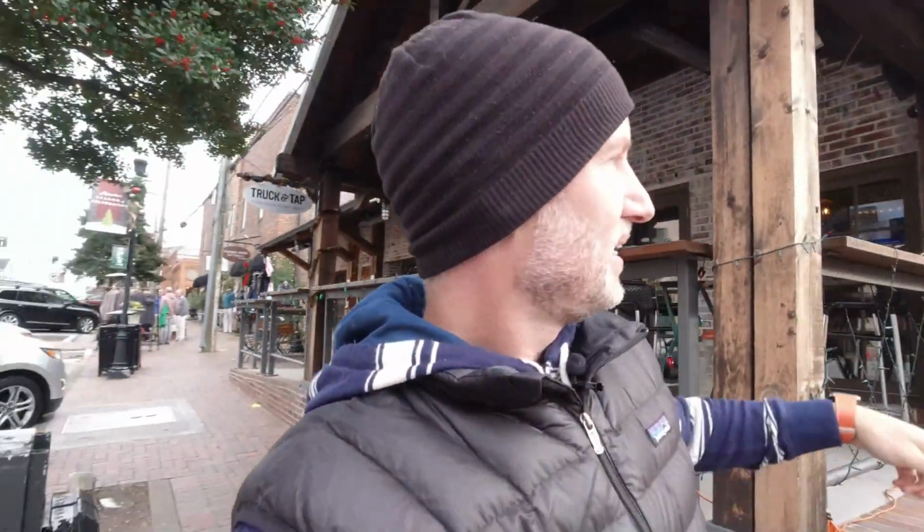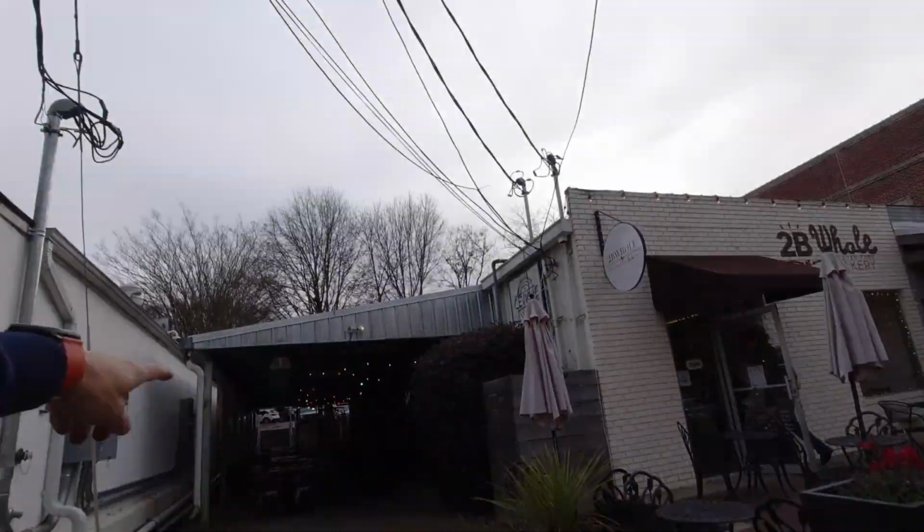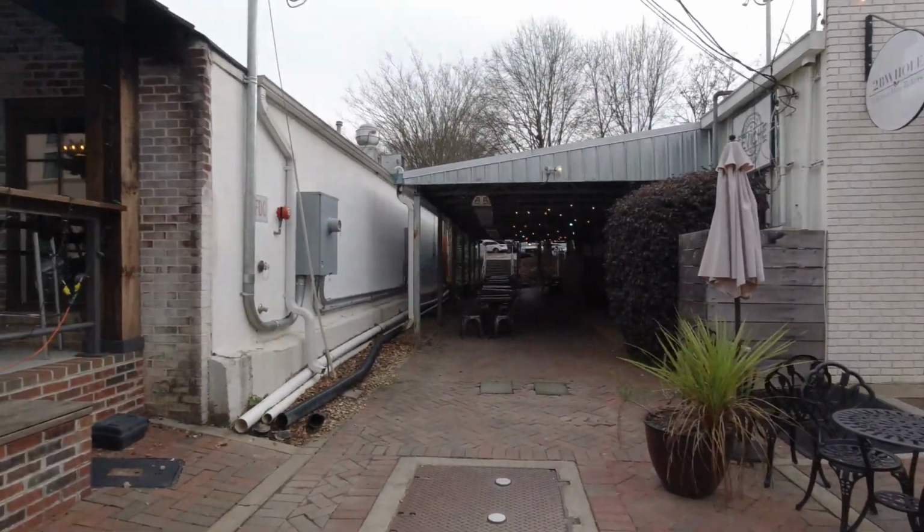You have Truck and Tap. Interesting concept. It's a bunch of beer taps on the wall, and then a different food truck is always parked out back. I don't know if you can see through there, but right behind all of this, so there's street parking everywhere, but behind all of it there's a parking lot. I showed you the other parking deck.